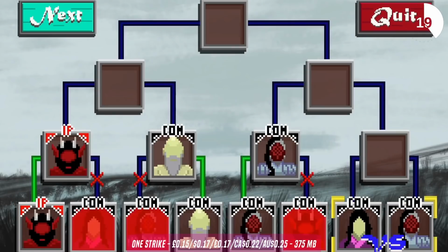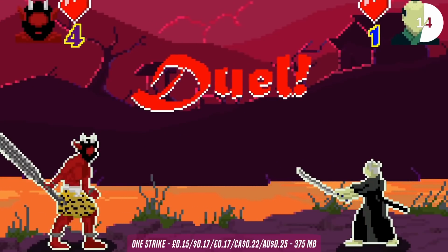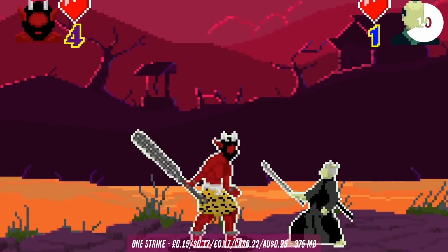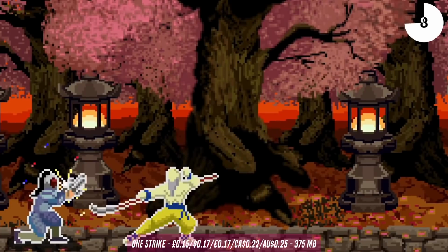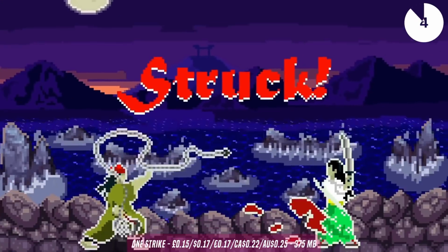There is a DLC for this one out already called One Strike Rise of the Dragons, which adds 3 new fighters to the game. Dragon, Dayu and Lotus, and that's about £1 on its own, which isn't too bad. If you're interested in this, it has a download size of 375 megs.